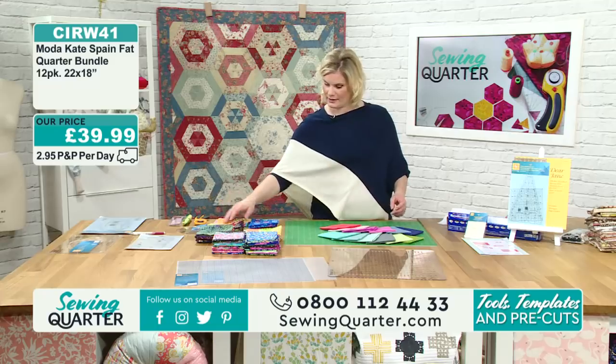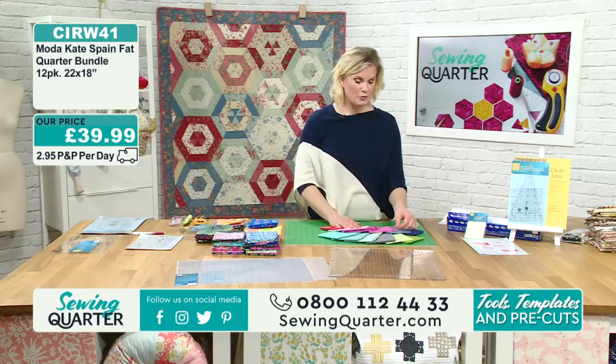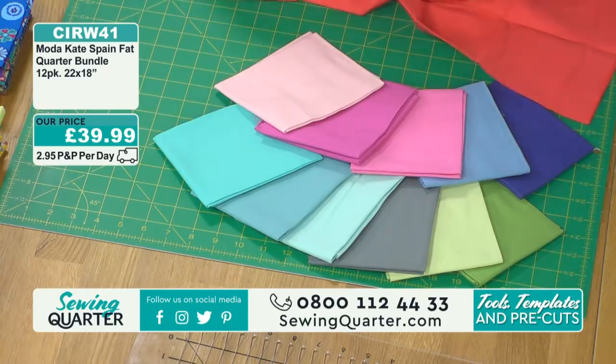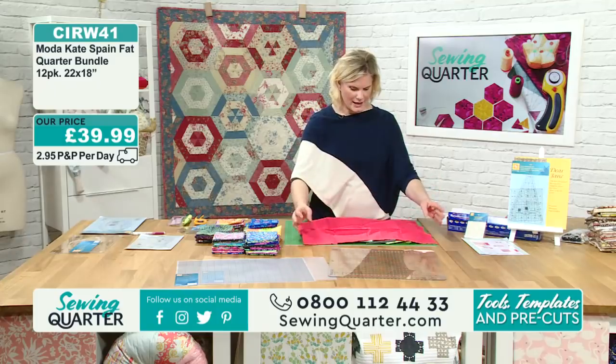Let me put the cape back there. But it's just an example. I could pick up any of these colourways and you would find some fabrics in there. So again, it's beautiful quality Moda. Lots of people just, if they see Moda, they just buy it because they know the quality is going to be there.